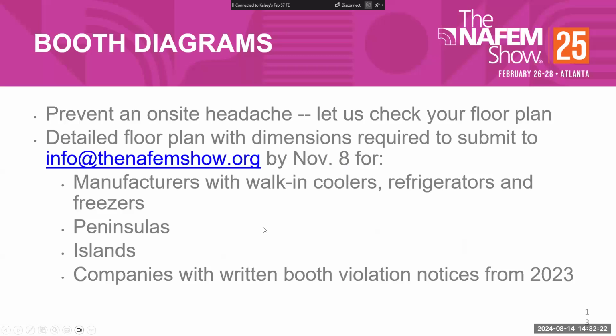So let's make sure that we can prevent any kind of on-site headaches for your team. Let us check your floor plans, your booth renderings. If there's any violations in your diagram, our team will make sure to find them and let you know so that you can make alternate plans before you get to the show rather than working on site to find a solution. You can always send them to us at info@thenafemshow.org.